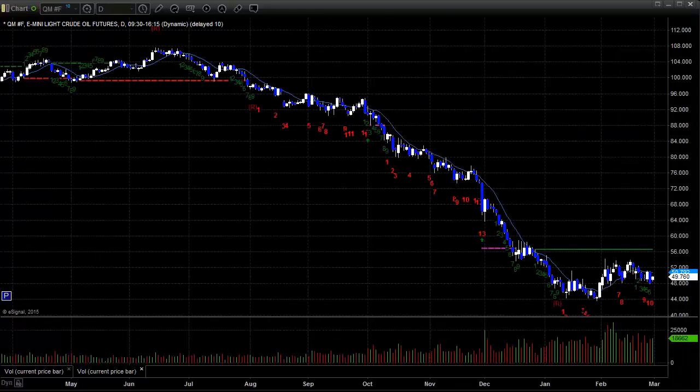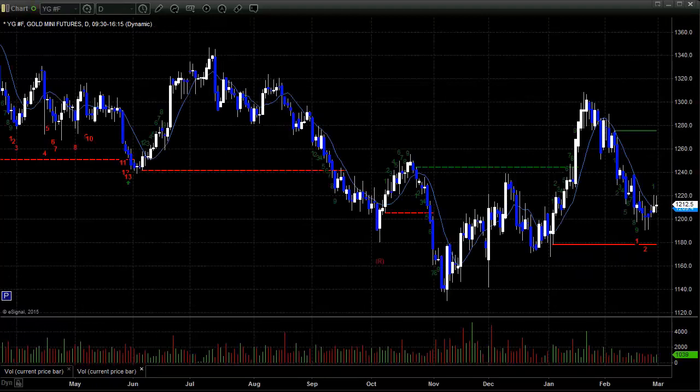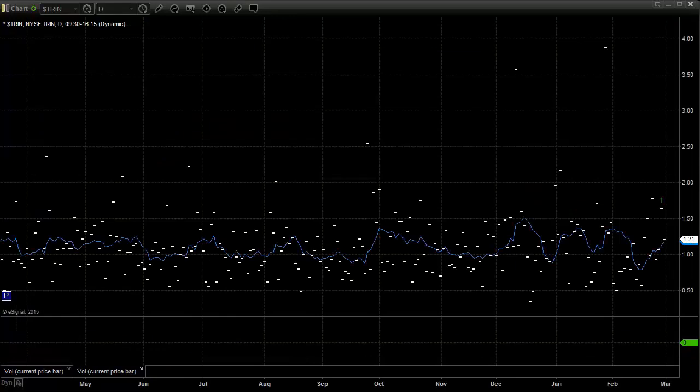Oil was actually up a buck and change on Friday, but that only took it back to 49.76. So we're in that $40 area on crude oil. Here's a look at the gold contract, was up a little bit today, and then here's the trend.